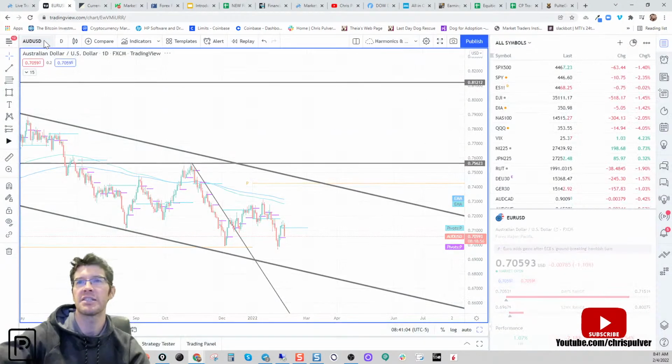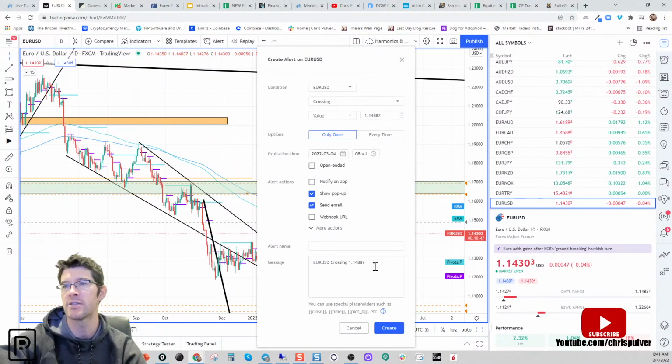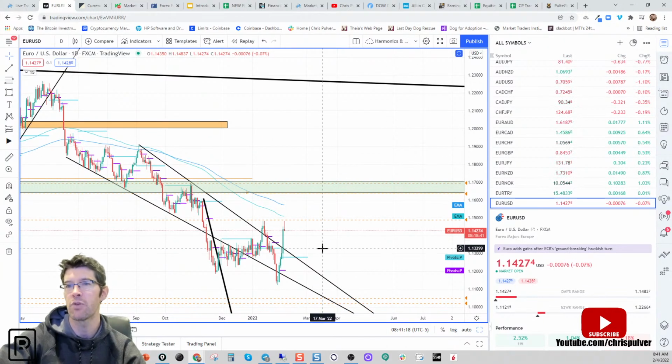Euro dollar, like I said, 1640 all the way up to 1700. I'm going to set a chart alarm up above this level at 1488. See if we break these highs. Recent highs, can the euro dollar continue to motor to the upside? We'll find out. We also have some pullbacks and pocket levels, which again makes sense that if we pull back into this pocket, I'll find a price for that.